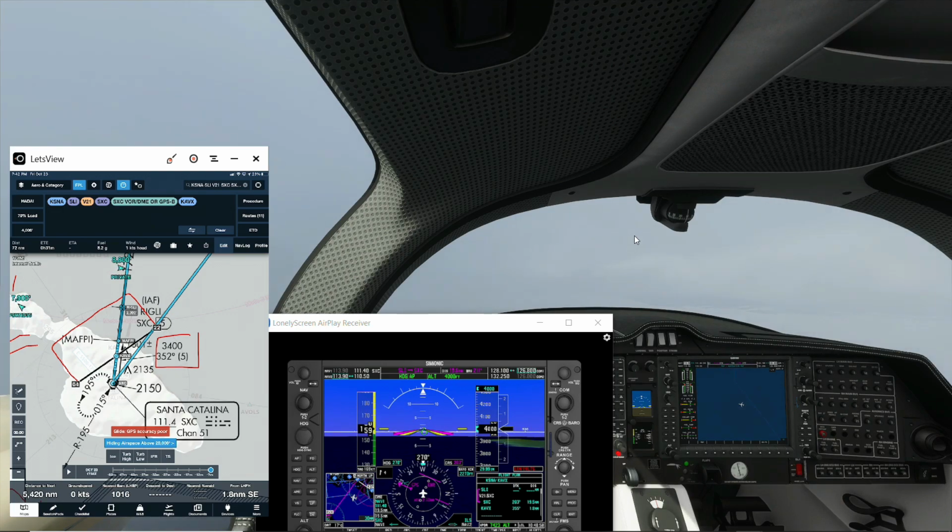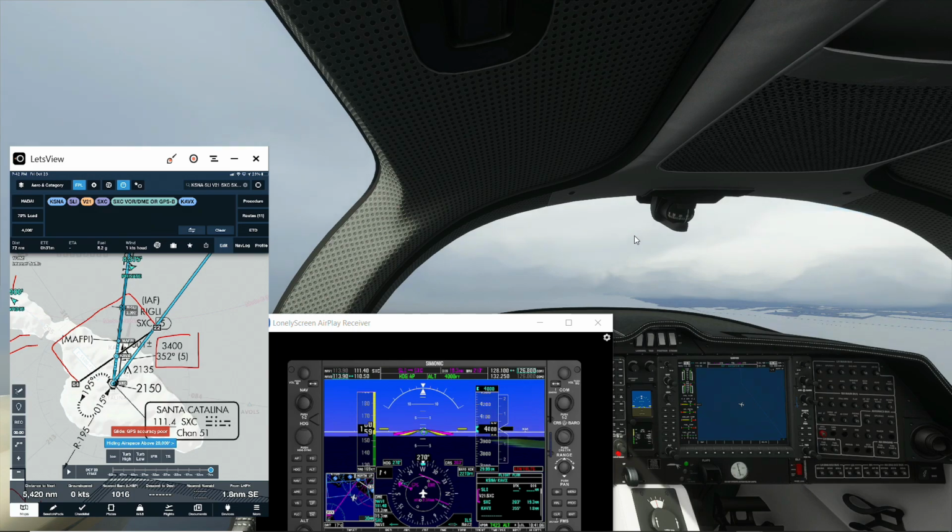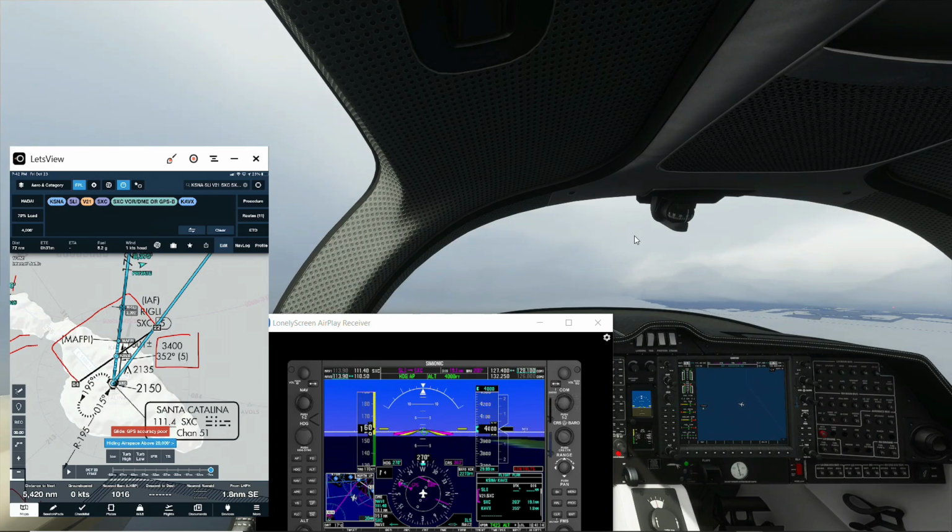Hotel Alpha Delta Alpha India, contact SoCal approach 127.4, good day. 127.4, good day, Hotel Alpha Delta Alpha India. Fullerton Tower, November 1370 Bravo, radio check. 1370 Bravo, your transmission is extremely loud. We need you to move the microphone away from your mouth and or turn the volume down on the microphone a bit. 1370 Bravo, thank you.